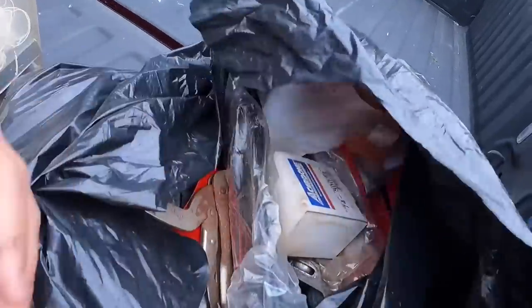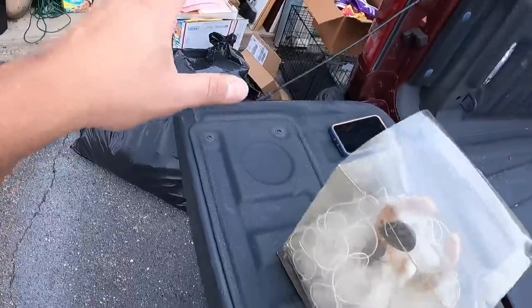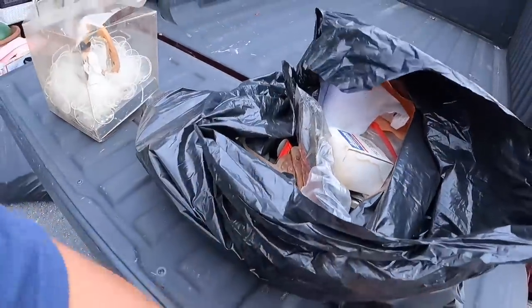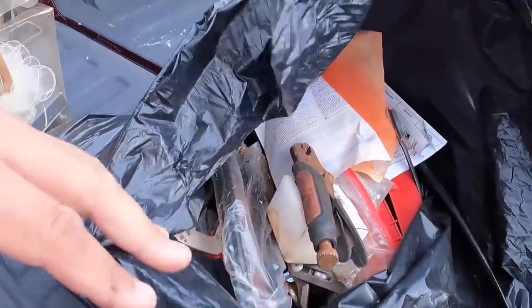So I'm not gonna go through this whole bag, guys. It's a lot of stuff. We got a bunch of bags to go through over here. And like I said, I don't wanna get my hands too greasy right off the start. So you guys get the gist of it. We'll move on to the next box. I'm sorry, the next bag.